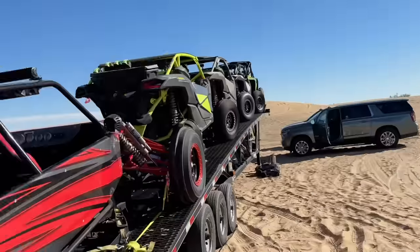So it's got a built LS with a Whipple. I mean, hard to say no. Can you guys think of anything that could go wrong? Yeah. No. Come on, dude.